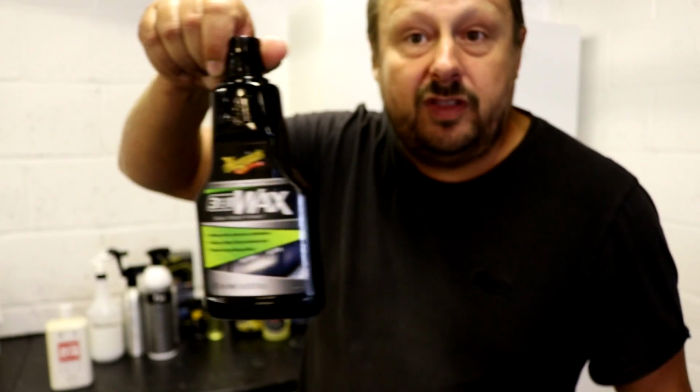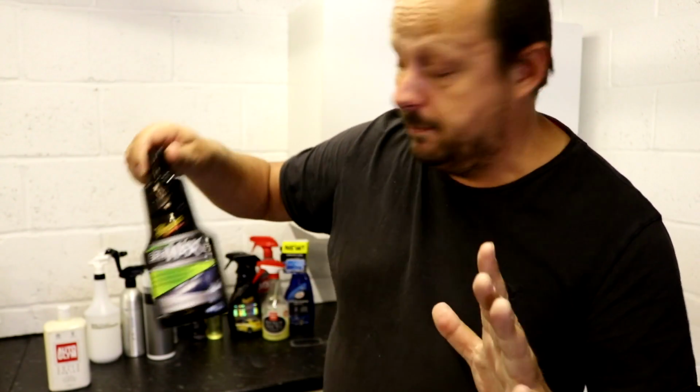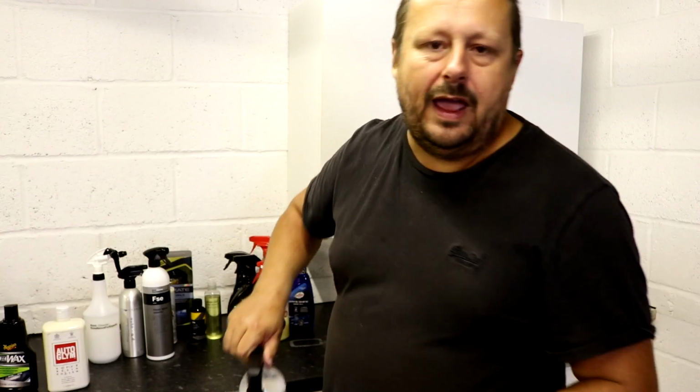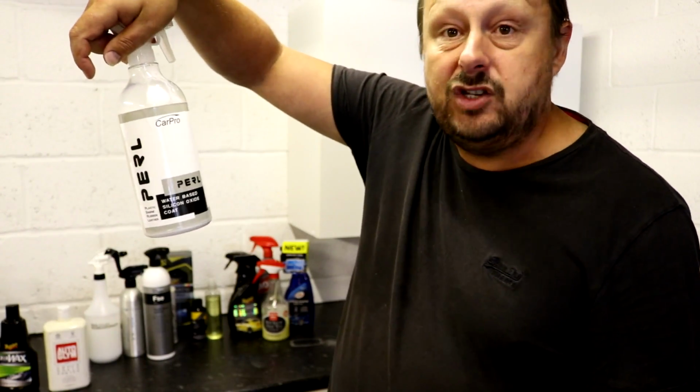Even these abrasives, this product here says it's effective for water spot removal. It isn't, in my opinion, and from what I've seen of it, you need a dedicated water spot removal product. You should also have a dressing, guys, that you can use to dress leather, your dashboard, and tyres. I use Carpro Perl because it's concentrated and dilutable, and it just gives me good results.